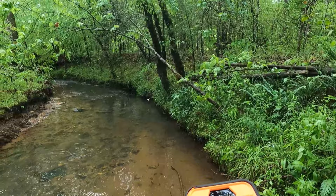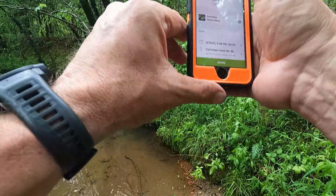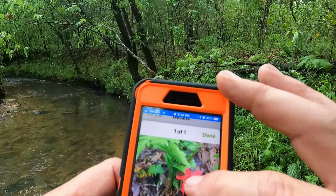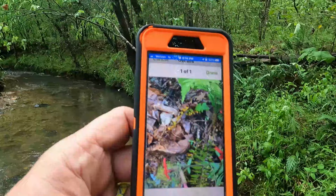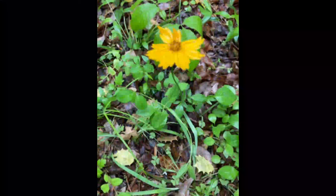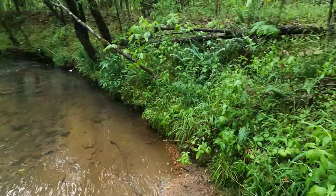My glasses are fogging up. It's so damp out here. I ain't got no signal, so I can't. Okay, whatever. This says catchflies. But there is the picture. The pretty flower on the hillside back there. Alright, and like I said, that's a rain lily.